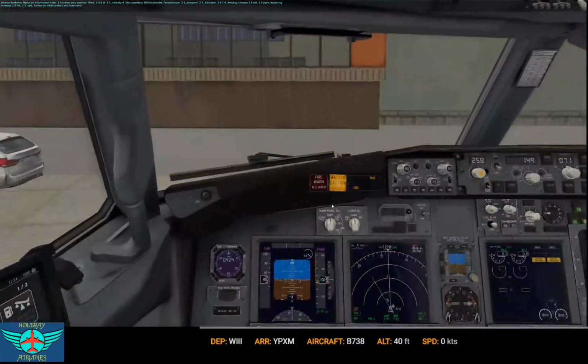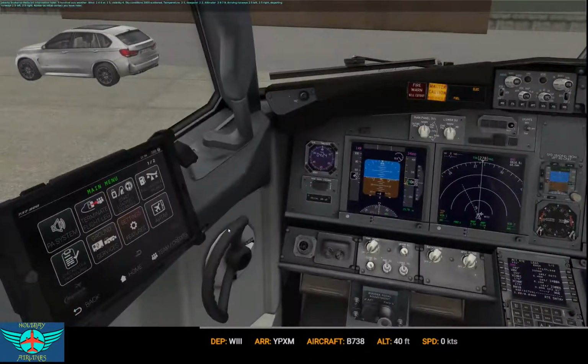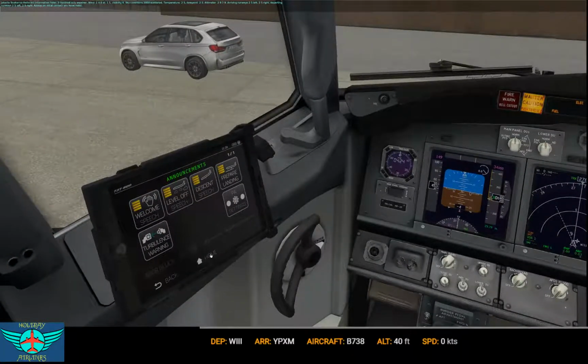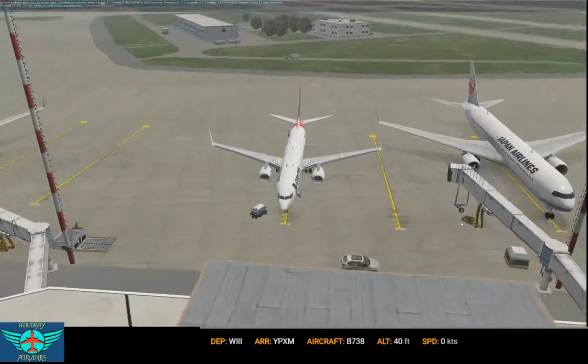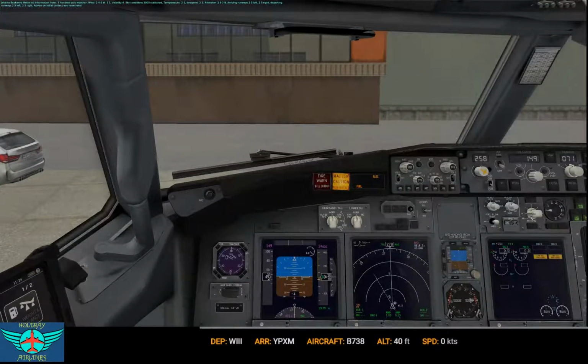240.11. Visibility 4. Sky conditions 2000 scattered. Temperature 25. 2.22. We'll go ahead and do our welcome aboard announcements. Ladies and gentlemen, from the flight deck, this is your captain speaking. Departing runway 25 right today. Here's our Qantas aircraft. And weather operations looking pretty severe.